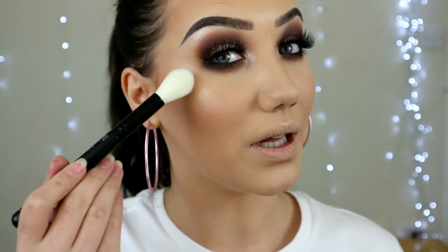This is the SD303 Dome Brush Precision Blush Highlight and Contour Application. So I'm going to dip into the shade Shooting Star, which is the gold. This one is pigmented, and I'm going to apply that.